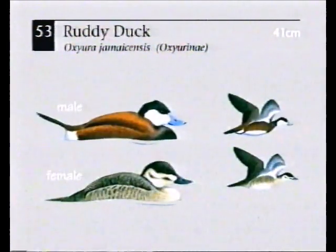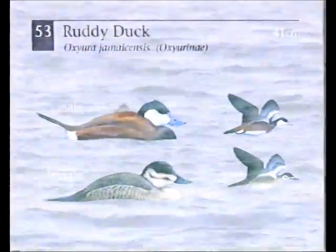The male ruddy duck is a most striking bird, with a bright chestnut red body, black head and neck, startling white cheeks, and a ridiculous plasticine blue bill. The female is a duller brown, with grey bill and a dark line through her pale brown cheeks. Birds of both sexes often have spiky tails sticking up, proving that they are members of the stiff-tail family.